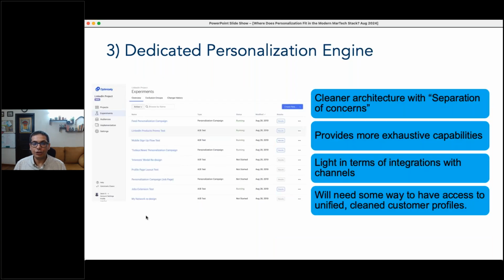Finally, the third approach is a dedicated personalization engine, right? So this approach essentially offers you a cleaner architecture with separation of concerns, right? Which means that each system is doing what it is best at, right? But again, it could be light in terms of integration with channels.